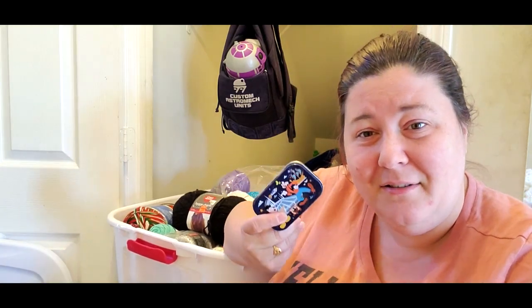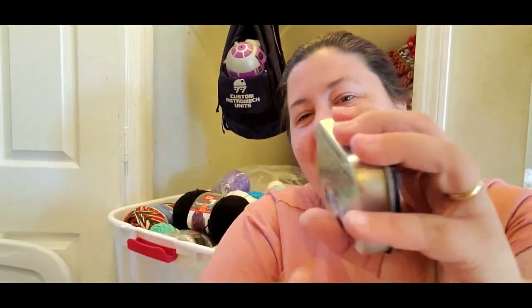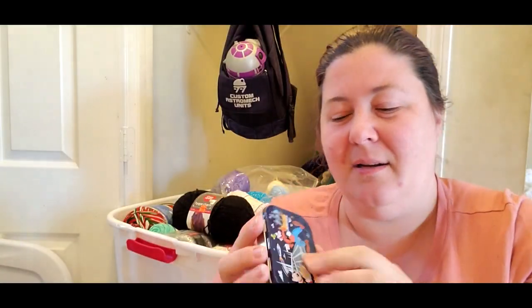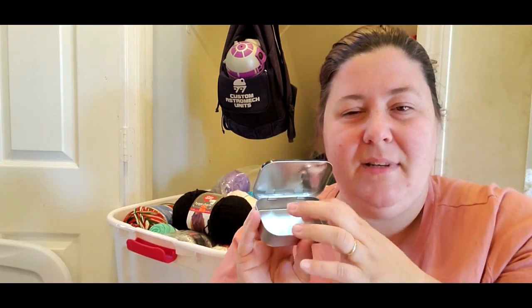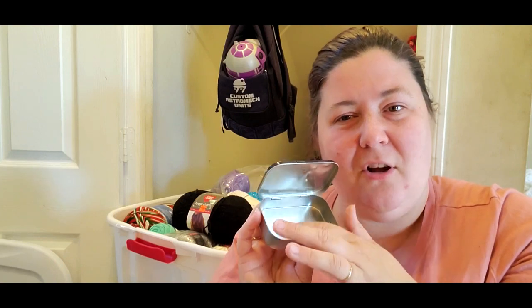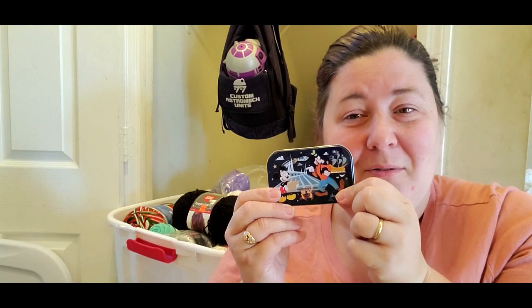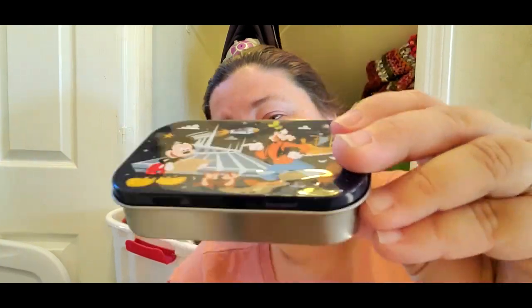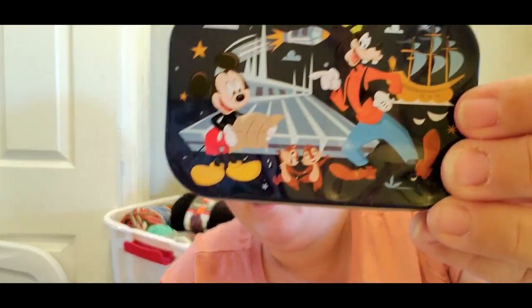Apparently I have a tin in here. Just a random Disney tin. Now, you know that I use these mint tins for my little stitch markers, needles, little pair of scissors. All that fits in here. Ooh, smells minty still. Apparently that's in there because this one got sat on, so it's crushed a little bit. It's still functioning, but I probably should get rid of it. But it's the only one I have with Space Mountain on it, so I hang on to it.